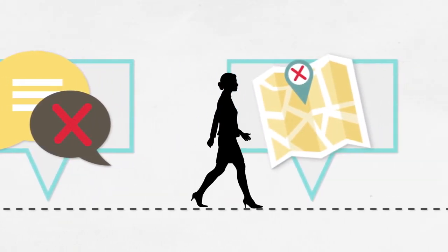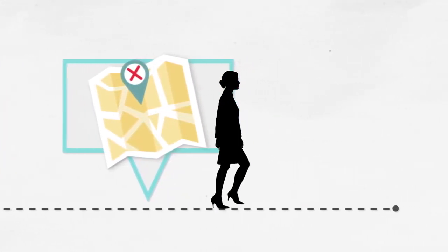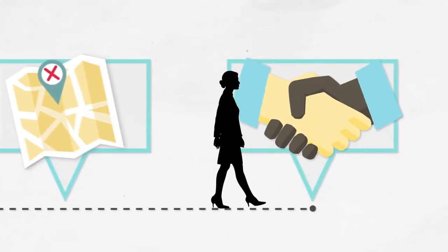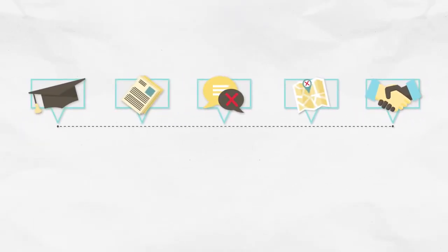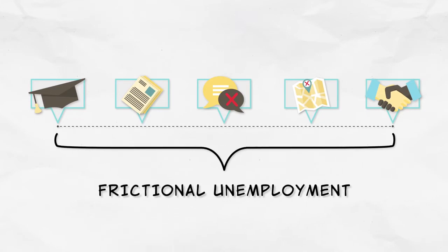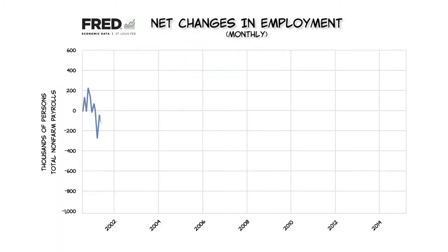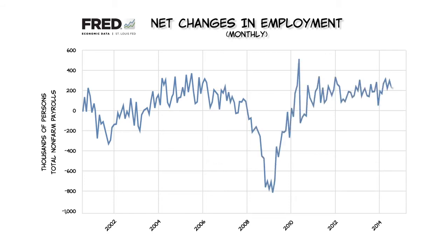The student remains unemployed. Only after a few weeks more does the student find and accept a job and officially exit unemployment and enter employment. The student's period of unemployment, that's frictional unemployment. Now, frictional unemployment is ever present because the U.S. economy is very dynamic. To see this dynamism, let's take a closer look at some of the job statistics.